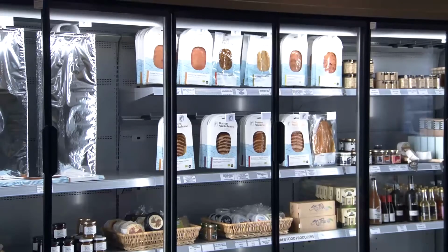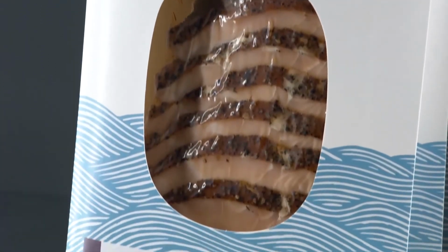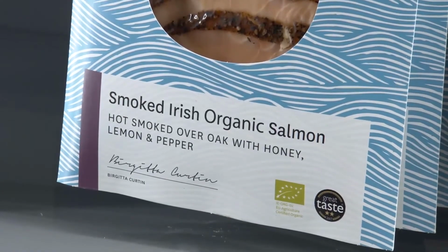And what other flavours do you do? We do honey, lemon and dill, we do whiskey infused, honey whiskey and fennel. The range of products is really important to us. It means that people can combine flavours a bit more. Like even the honey, lemon and pepper, it's interesting to have something very strong with something very mild.